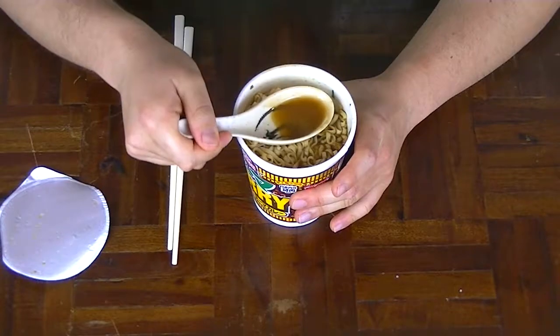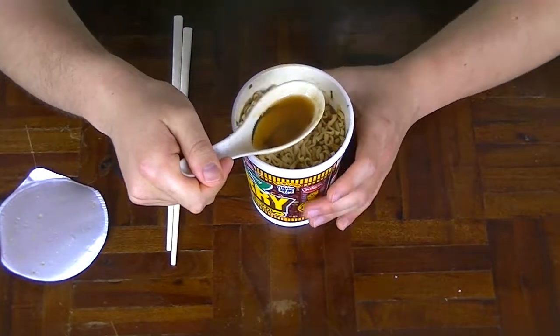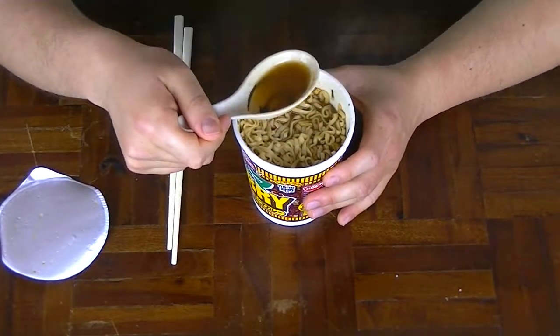But wow, there's not too much flavor in it though. Like it smells nice. Wait, hold on. So I had a bit of a blocked nose.